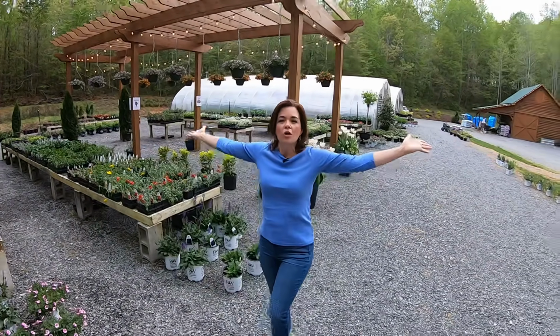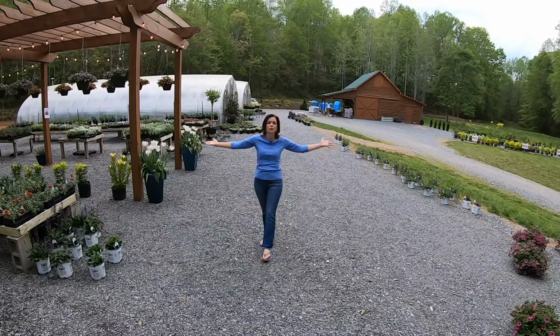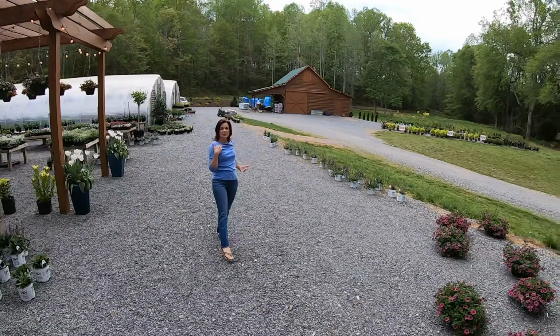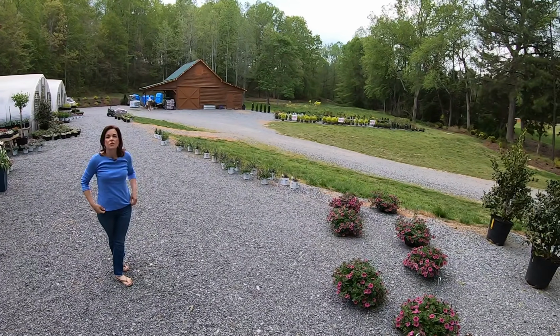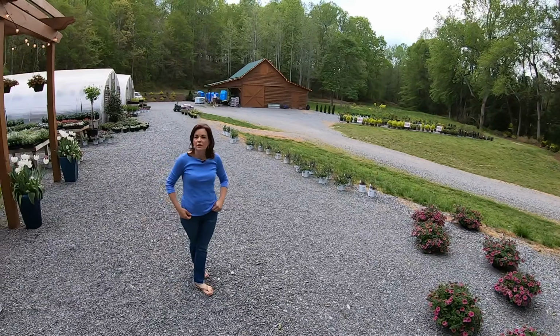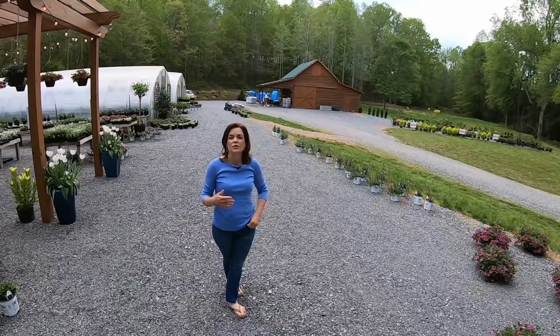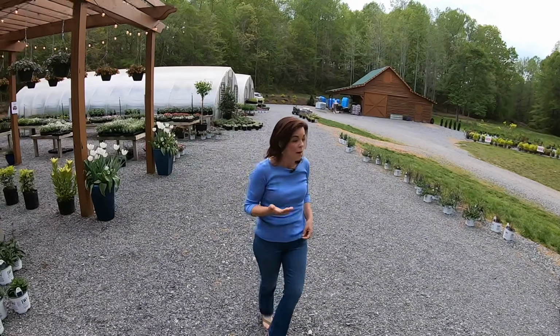Greenhouses are closed to the public, so you get to come out here and shop in all of this gorgeous, wide open land. We have lots of room to move, plenty of distance to keep our social distancing from one another. So you can come here and feel very comfortable and keep our 6 feet of distance from each other while still interacting with one another and still getting some gorgeous plants.